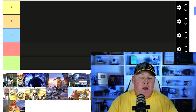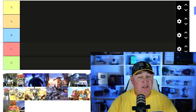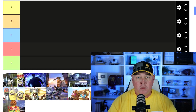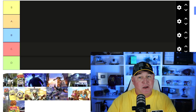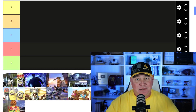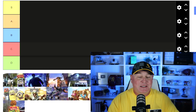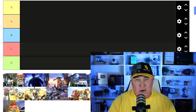Now we're going to start off by placing Rip Ride Rocket on our tier list. Rip Ride Rocket is the fastest ride at Studios at 65 miles per hour. I sometimes get in trouble when I say that because people try to lump both parks together, Islands of Adventure and Studios, and they'll try to correct me and say, no, Rip Ride Rocket is not the fastest ride at Universal. Well, it is at Universal Studios Florida at 65 miles per hour. At the other park, Islands of Adventure, obviously the Velocicoaster is faster, as well as the Hulk, faster than Rip Ride Rocket. But I digress.